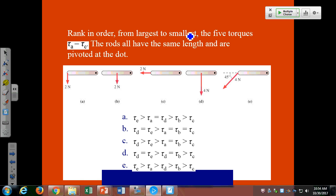So I can go ahead and get rid of some of these. I can get rid of this one, and this one, and this one. Now we can look at these two, A and B, and recognize that these are equal. Because I have half the force at twice the moment arm, and twice the force at half the moment arm. So these two provide the same torque. This one has a bigger force, but it's at a smaller moment arm. This one has a smaller force, but it's at a bigger moment arm. So A and B are the same, and so I can go ahead and finalize the answer there.